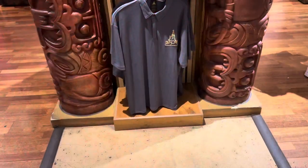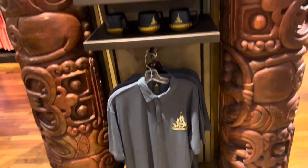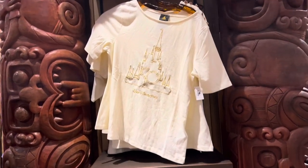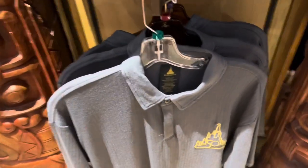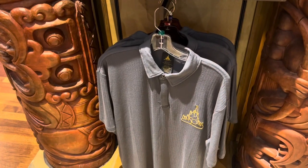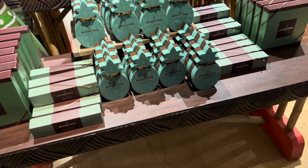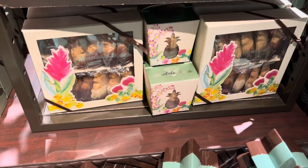All right, so these are probably not new, but I haven't seen them before. Like the 50th embroidered man's collared shirt and woman's t-shirt. I'm sure that's $36.99 at least. No, $39.99. And I gotta find a price on this one. And that one is $70. Interesting, they got a bunch of Polynesian themed cookies and treats. This is something Sarah would probably really like to go with her morning coffee or tea. They have different cookies.